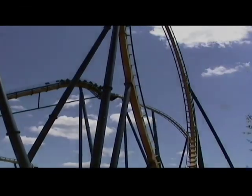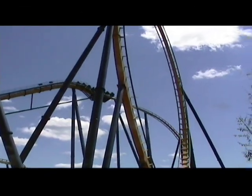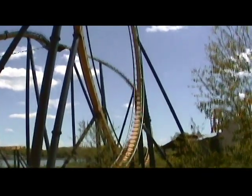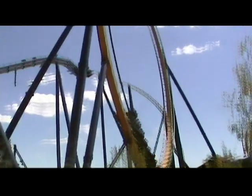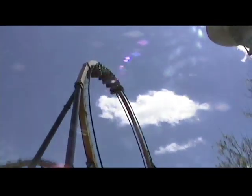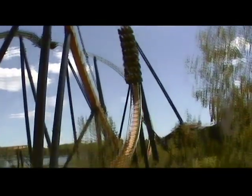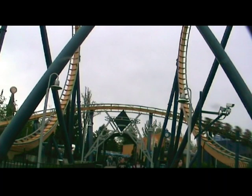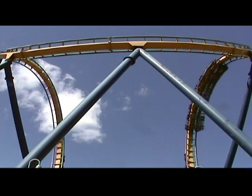Here's Dominator. This is probably the king of this park. It is the longest, fastest floorless coaster in the United States with the largest vertical loop there. That thing you'll lose yourself in. Going to a very nice Cobra roll.